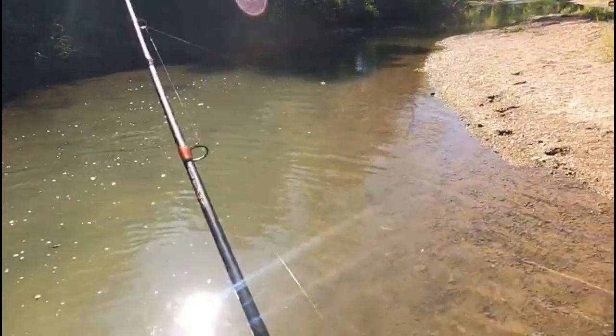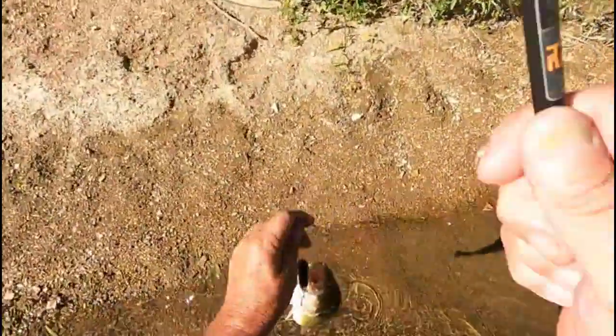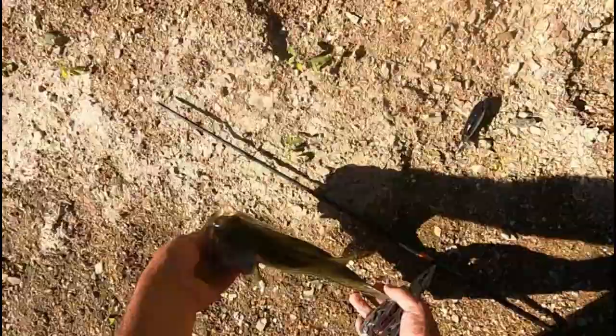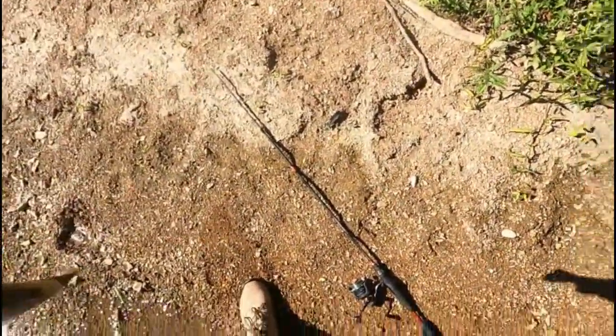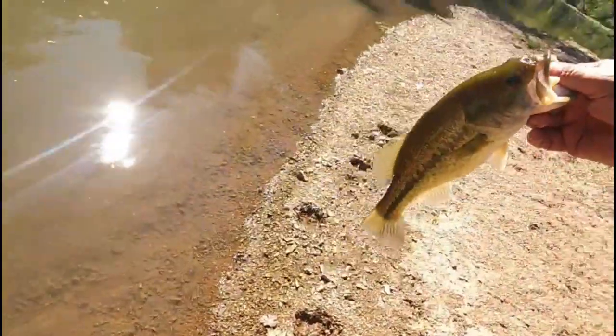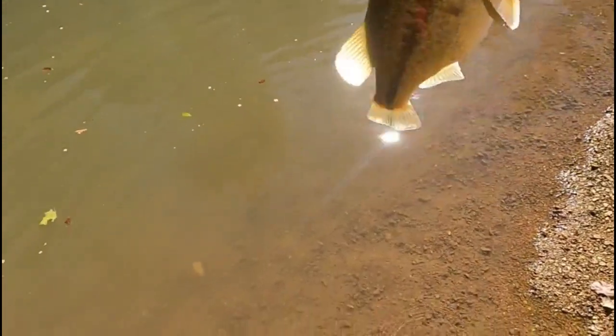Finally hooked a good bass, I think. Yep, good largemouth. Good largemouth. Oh yeah. He's definitely a keeper. So might just turn him loose. We'll see. I'm gonna give it some thought. Whether I'm gonna turn him loose. I'll give it some thought. Okay. Be right back.